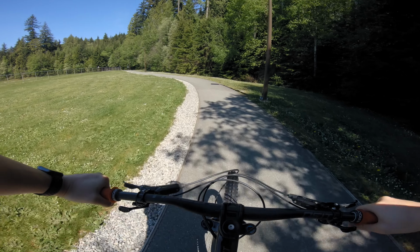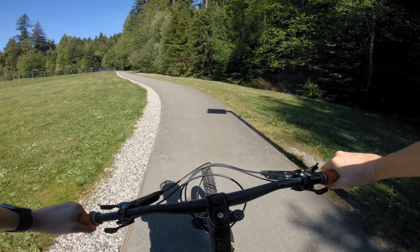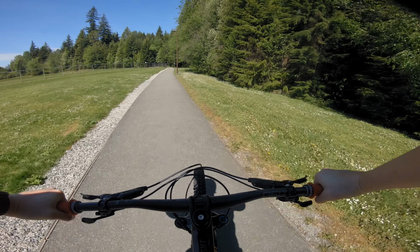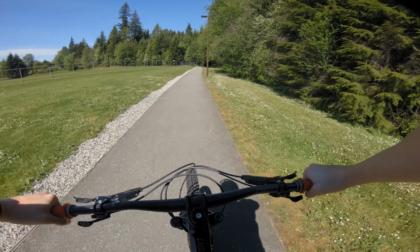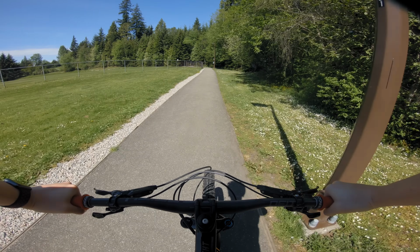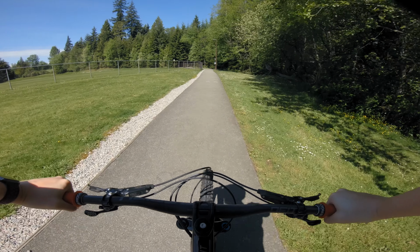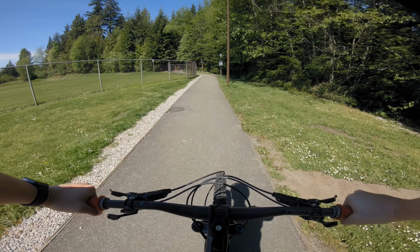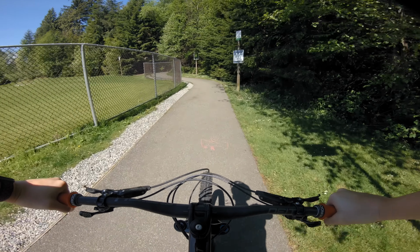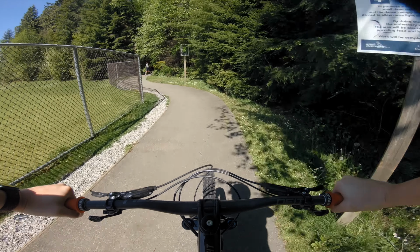I'm going to go up sort of my usual loop here on the North Shore on Mount Seymour and give this thing a test. So I tried out the Optic yesterday. That was pretty good. You know, great climber, much faster climber than pretty much every bike I've ever ridden. And now I'm pretty interested to see how the Sight climbs. I think it's going to be a little better than my Enduro.